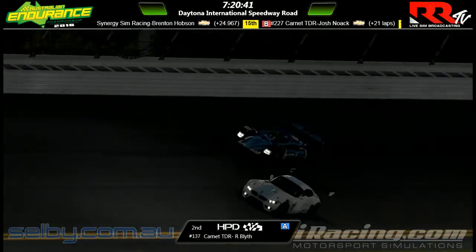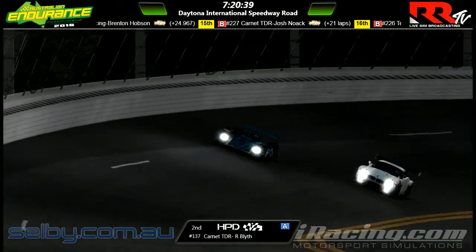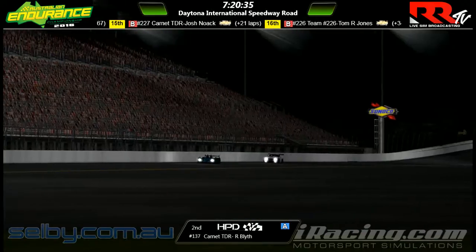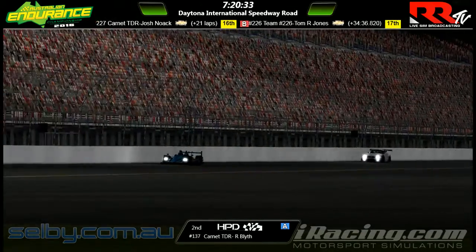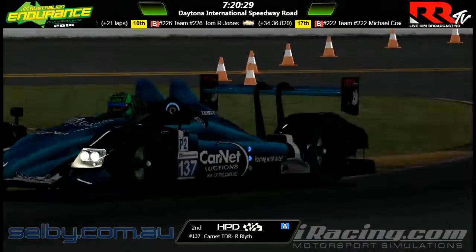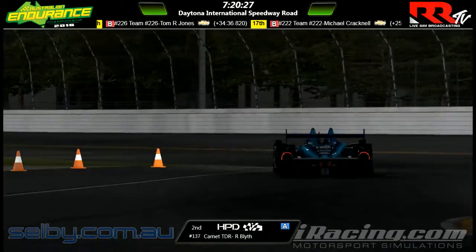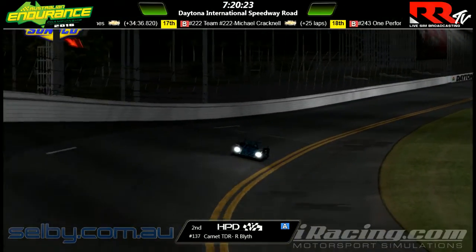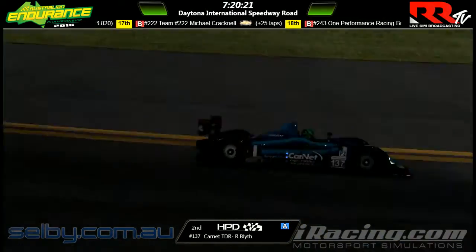Certainly were. It was quite interesting last year with the racing that was going on. But just seeing how much it's changed, and even with new teams and drivers, it's been quite a good race. And we've had a couple of little faux pas here and there, but generally it's been quite clean and good racing. It certainly has.